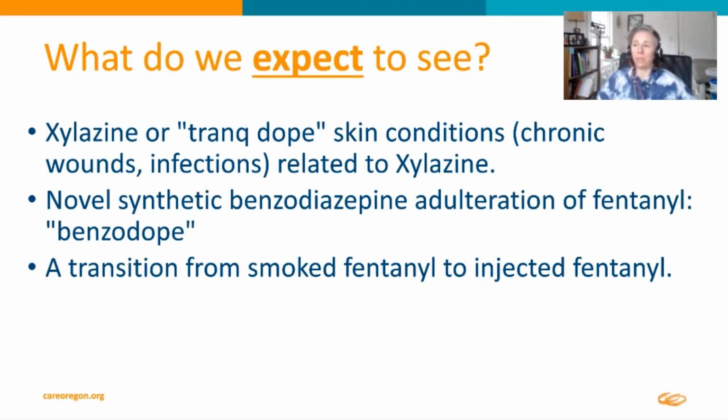What do we expect to see also in the future? We're expecting xylazine or tranq dope skin conditions to start manifesting themselves. What's probably happening is xylazine is in our drug supply, and we may not be seeing some of the morbidity from it yet because people aren't injecting as much. And I'll talk about xylazine in a sec.